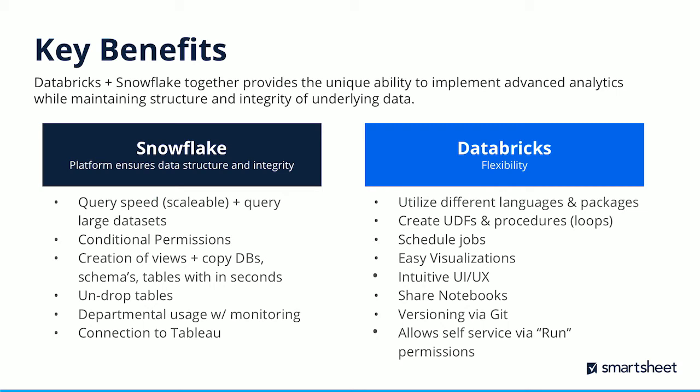Undrop tables, fortunately not needed that, but as an analyst, it's really nice to be able to have that in our back pocket just in case. Departmental usage with monitoring, again, allows us to give access to other departments to query their own data. And then lastly, the connection to Tableau, which is our primary data source.